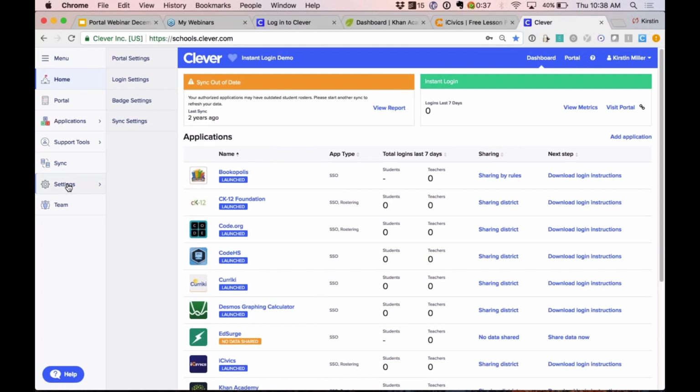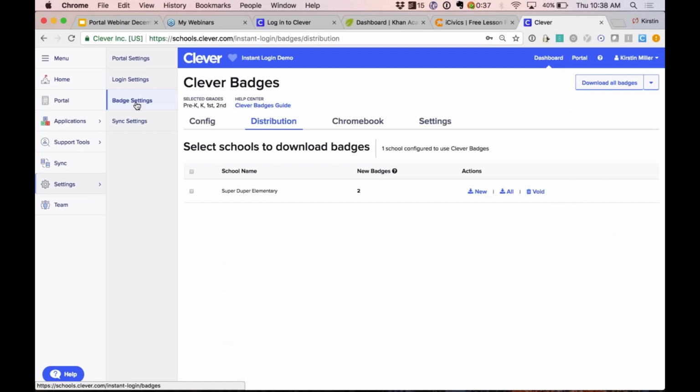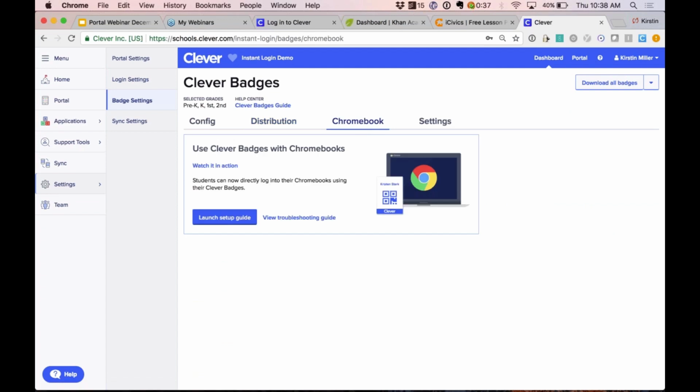Great, so if you're interested in getting that badges into Chromebooks configuration set up, or actually if you're interested in getting badges set up more generally, you're going to go to settings in the left-hand nav bar and then click on badge settings. So here there's a Chromebook tab that will show you exactly step-by-step what you need to do within your Google Admin Console.